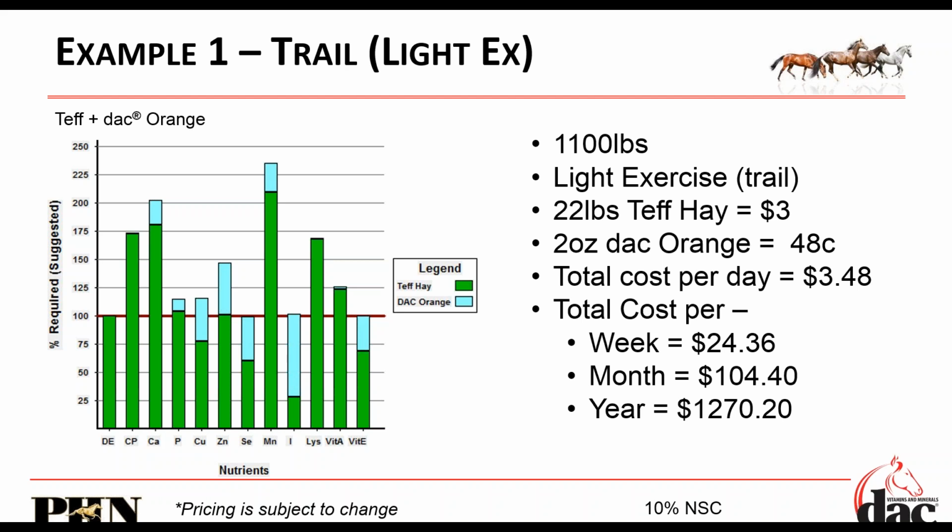Now, if you have lesser quality hay, know that you're going to have to add more ingredients to boost the calorie content, and as we see later on, that starts to get more expensive. So getting a good hay to be your foundation, that's the key to feeding on a budget.